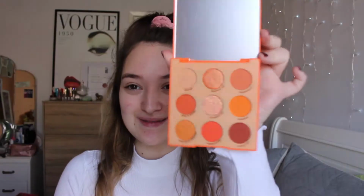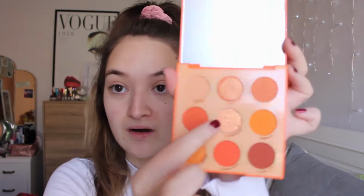I still haven't taken the protective screen off the palette. This is what the palette looks like. I don't know if it's meant to smell like anything. I don't think it is. I wish it smelled like oranges though. That'd be cool. This, oh my god. I'm definitely using that shade today.